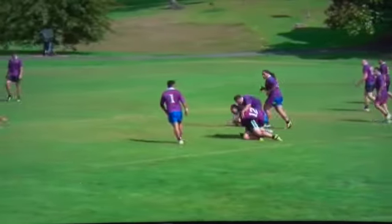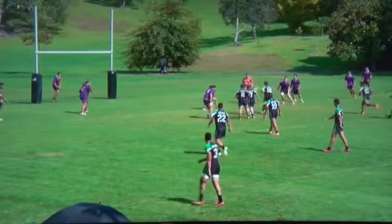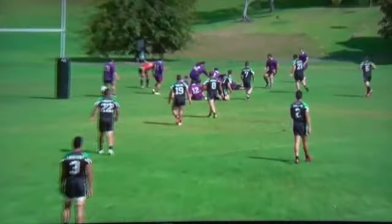Number 8 of this goes. And number 10 with the ball this time, straightens up, runs through, gets number 13, 13 going towards the line.